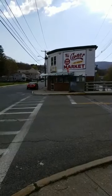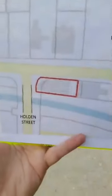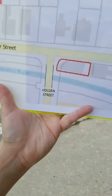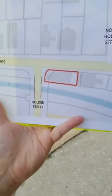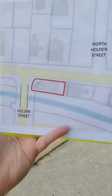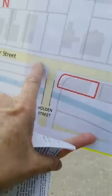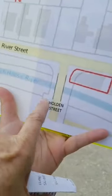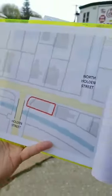Okay, so first, a map. Next slide, please. So here's the map. This is from the Massachusetts Cultural Information System. So there's Holden Street, see that red right here? That's the location. So here's River Street, Holden. We're standing right here, looking across at the corner market.